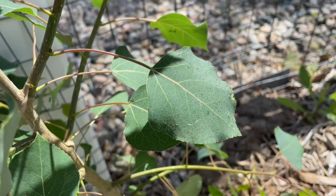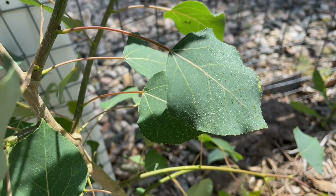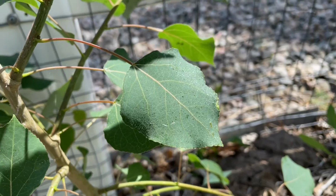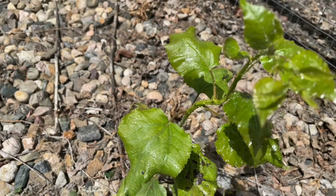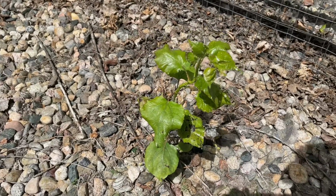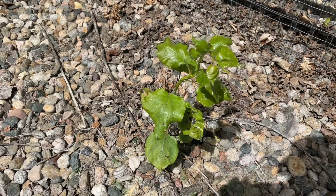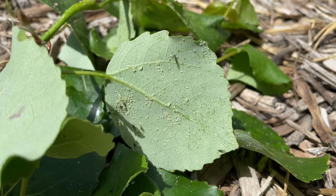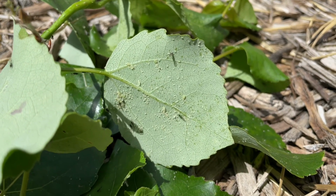Now, in addition to just the suckers in general, as you can see here, there's a sticky residue on top of these leaves. This is from aphids. Aphids leave behind a sticky residue on their leaves as they eat away at your plant. We've had a very wet spring, and that is why we have so many bugs. And as you can see here, the aphids are green and they're crawling, and you can see all their eggs.